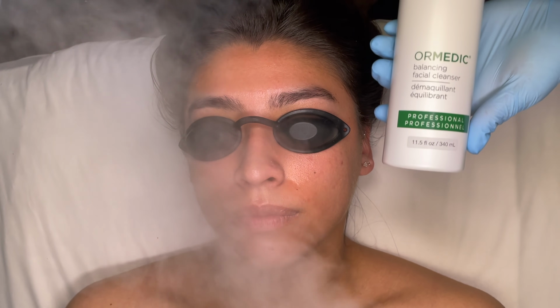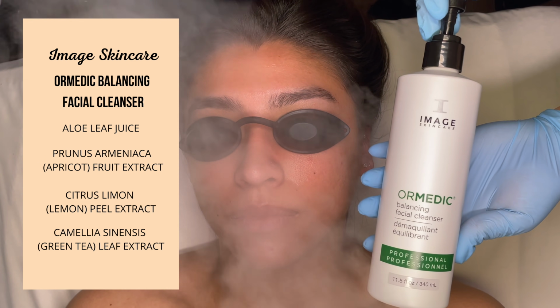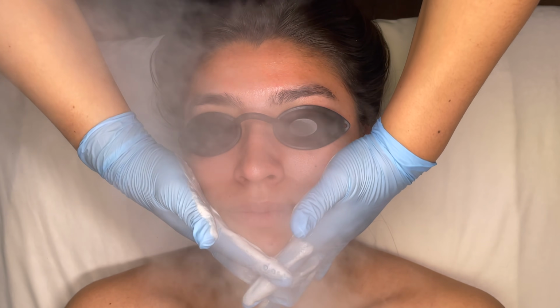For the first cleanse, I'm going to be using the Ormedic Balancing Facial Cleanser, a mild, refreshing gel cleanser that gently foams away impurities, leaving skin soft, hydrated, and clean.